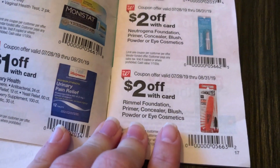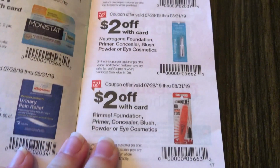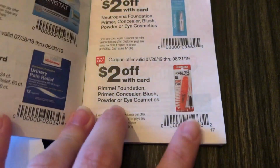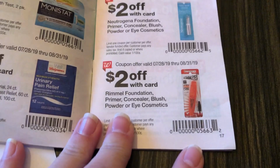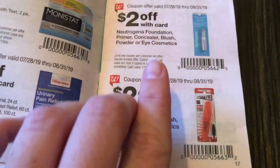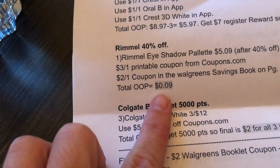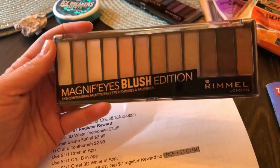It's on foundation, eye cosmetics, literally anything. Just because it has a photo of mascara right there, that doesn't matter. So you're gonna show them this book and they're gonna scan this code right here. You can use it multiple times. You can use it through the entire month. These are the dates here that it's active. So scan that. So then it's gonna wind up being 9 cents. 9 cents, can you imagine? This luscious beauty for 9 cents. So great, so great.